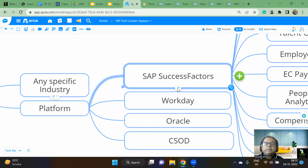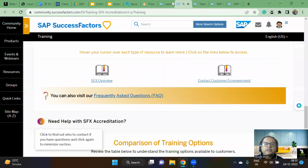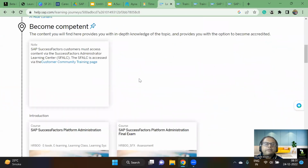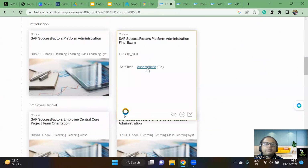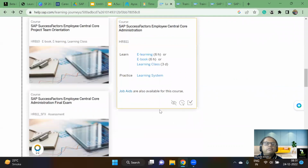But when it comes to deep technology implementations and any major changes, we mostly go to our implementation partner. There you also have an option, like the learning journey I was showing, which is an admin or business side learning journey. After completing your platform administration, which is a 24 hour training, we have an assessment. Then Employee Central, 1.25 learning hours, and PTO, the project team orientation guide, 6 hours of learning.